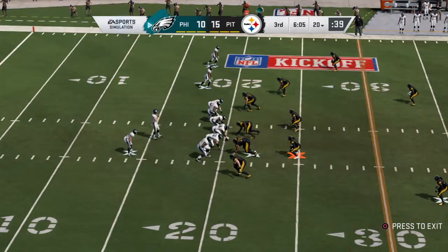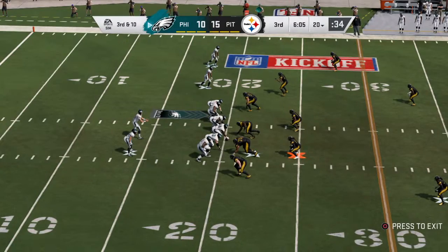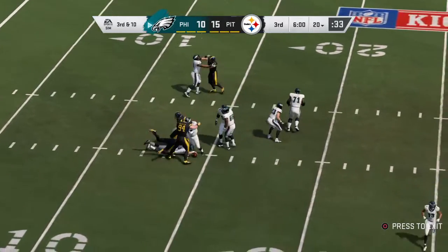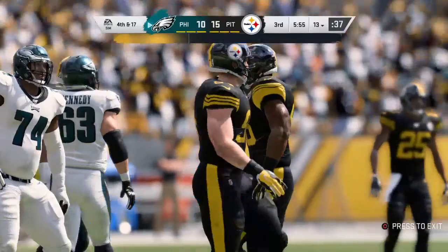Big play coming up. Here's 3rd and 10. I would expect to see some pressure here. The pressure drops off as they'll look to throw. Nowhere to escape, and he goes down. They can't stop us every time.